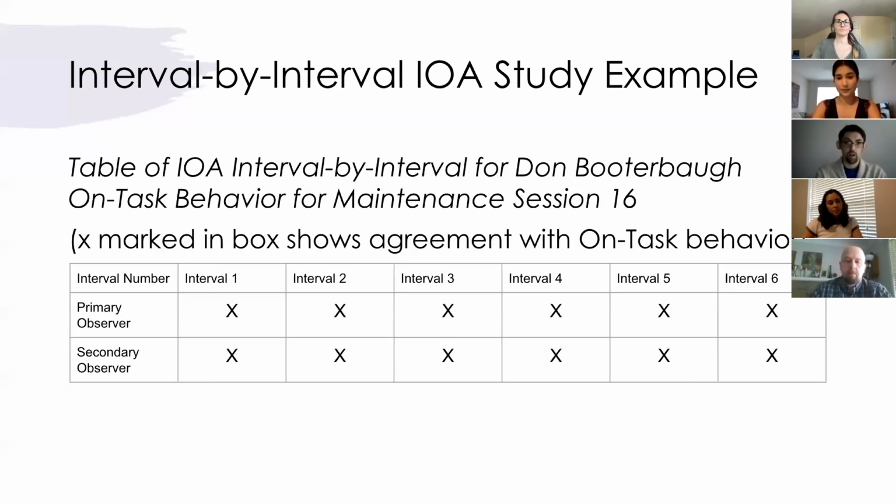So we utilized just 1 minute of a session for one of Don's data collections. As we can see, the X in this table indicates that the participant responded correctly and was on task during this time. So as we can see, there's an X in each interval box for the primary and secondary observer, meaning that there was 100% IOA agreement between the 2 for that first minute of his session.